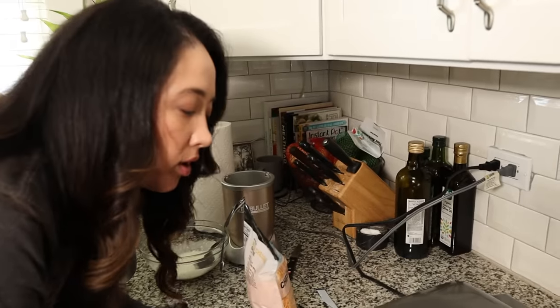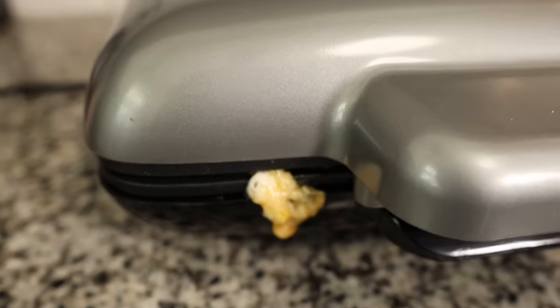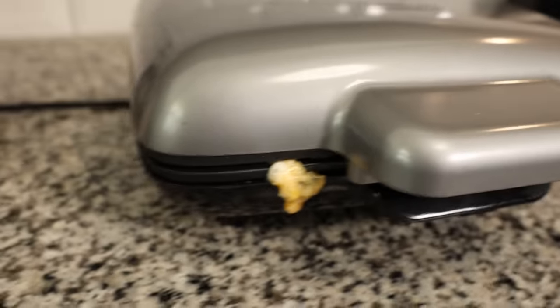A little bit more vocal than our other chaffle recipe. You can hear the moisture in there. Spillage going on. Our batter is very dry normally, so this is not something we're used to. It's not looking good.